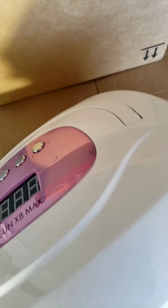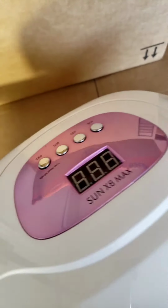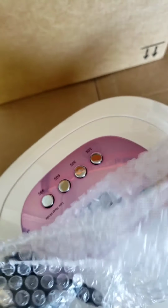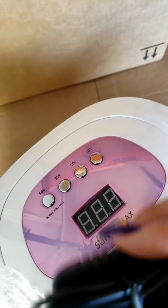And this bottom part comes off if you want it to. And then inside it has the cord. So we've got the cord right here. Sorry if it's too close. Let me put it down. So we've got the cord.